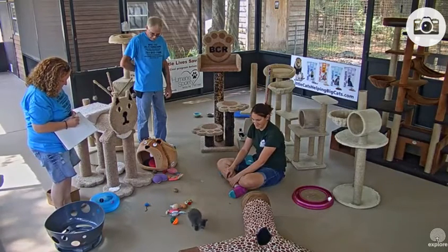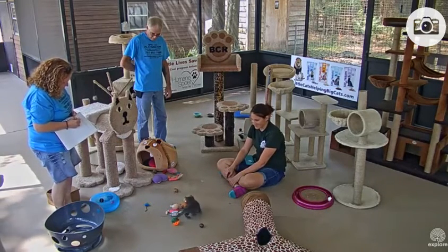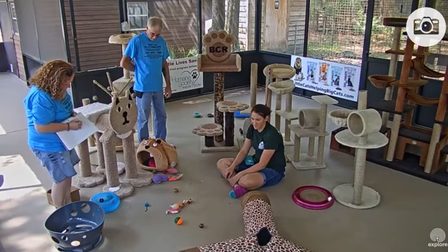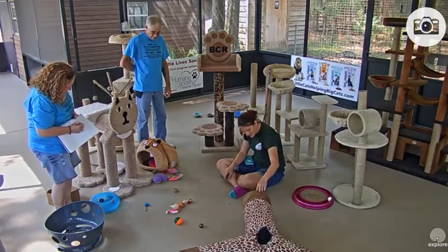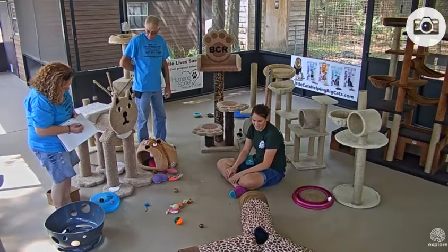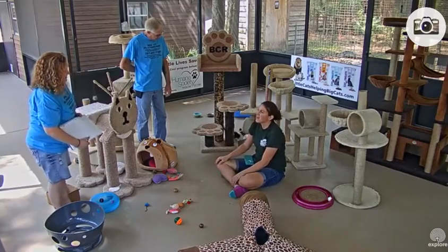He does have papers through my doctor that he is considered an emotional support cat because through therapy, he helped me get through every time I had to go through the trauma that I went through in the military.